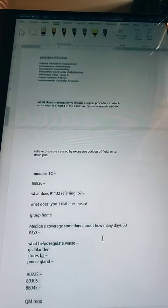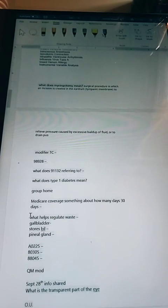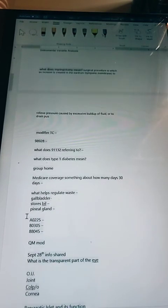something about 30 days, what helps you regulate waste, gallbladder, stores bilirubin, the pineal gland. We've got another HitPix code of 80225. We had these 2 lab codes. We have the QM modifier.